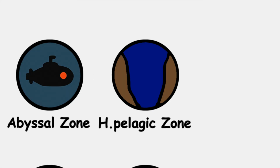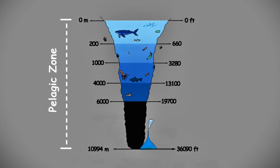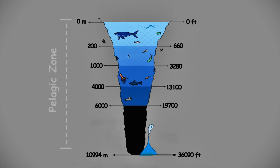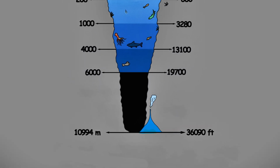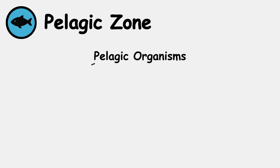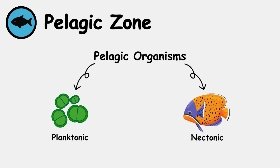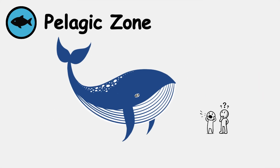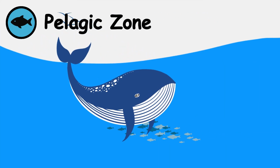Ecological zones. Pelagic Zone. The open ocean water column, distinct from the seafloor Benthic Zone. This zone encompasses all the previous depth zones, but focuses on the water itself rather than the bottom. Pelagic organisms are either planktonic, drifting with currents, or nektonic, swimming independently. Blue whales, the largest animals ever to exist, spend their entire lives in the Pelagic Zone, migrating thousands of miles annually.